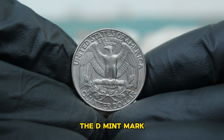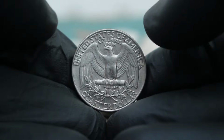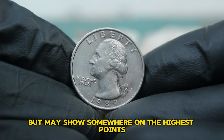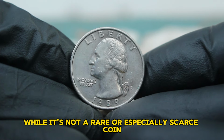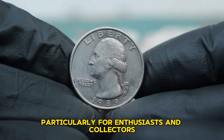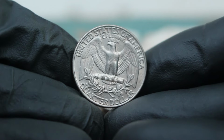The D mint mark signifies that this coin was struck at the Denver Mint. In fine condition, this coin has a crisp appearance but may show some wear on the highest points, such as the profile of Washington and the eagle's feathers. While it's not a rare or especially scarce coin, its value can still be notable, particularly for enthusiasts and collectors who focus on specific mint years or marks.